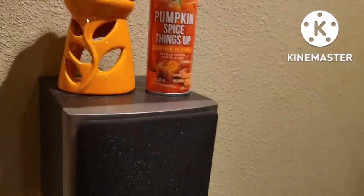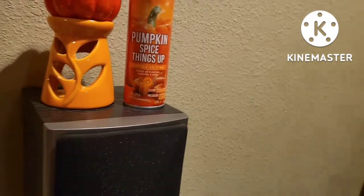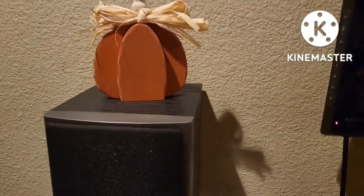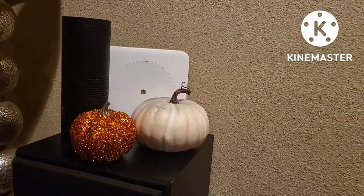You can put a tea light candle in here. I probably will get one of those flameless candles to stick in there. Oh, and I also used these little twinkle lights from Dollar Tree, and I'll show you what that looks like here in a sec. I'll turn off the lights. I also just set this up here, and then on our other speaker, just set two little pumpkins out, so it's not too overwhelming.